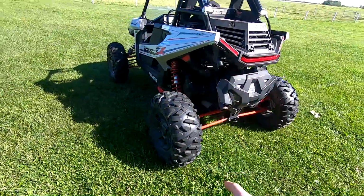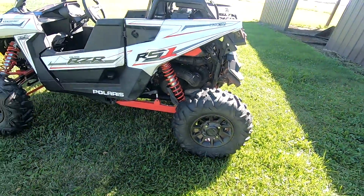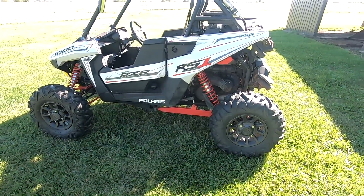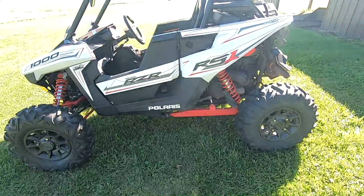I don't recommend going to a 10-foot with these just because of the length. The RS1 is a little bit shorter, so you might be okay, but honestly that 12-foot trailer is just a little bit more comfortable, with a little bit better weight distribution over the axle. But yeah, this RS1 is super sweet.